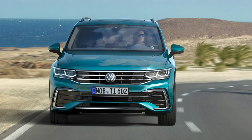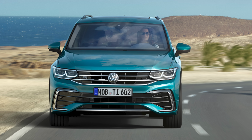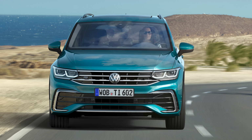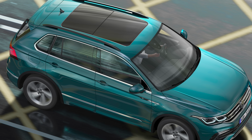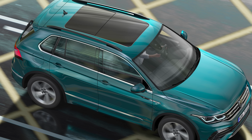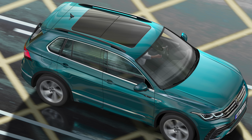The SE trim bumps things up to 18-inch wheels. We also get the automatic climate control, radar adaptive cruise control with the lane keeping assist. The SE R-Line is where we add 19-inch wheels, and then the SEL R-Line gets 20-inch alloy wheels, the larger digital instrument cluster, ambient lighting, the predictive adaptive cruise control, etc.